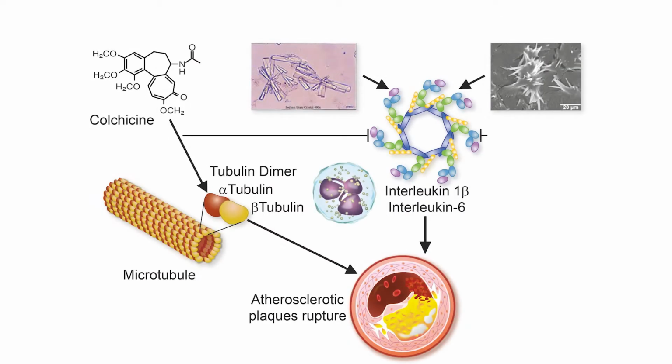For many years we didn't really know how it works, but recently basic science has elucidated all the mechanisms that are involved in the action of colchicine. As you can see in the next slide, colchicine interferes with the polymerization of tubulin A and B, and therefore with many cellular pathways that are relevant for inflammation. More specifically, it inhibits the inflammasome that you can see here on the top of the slide.